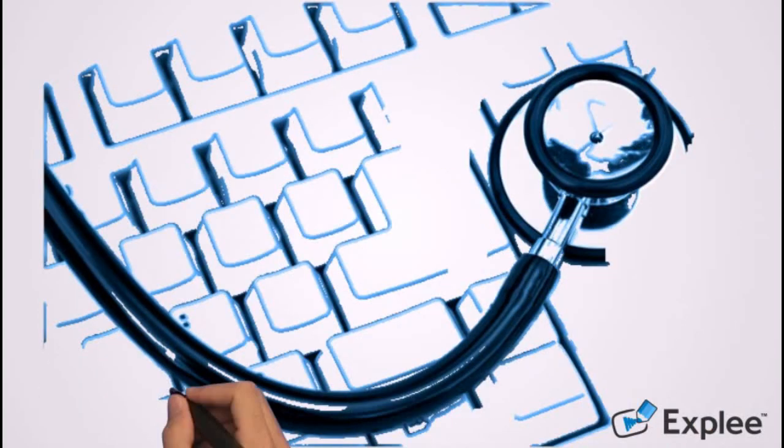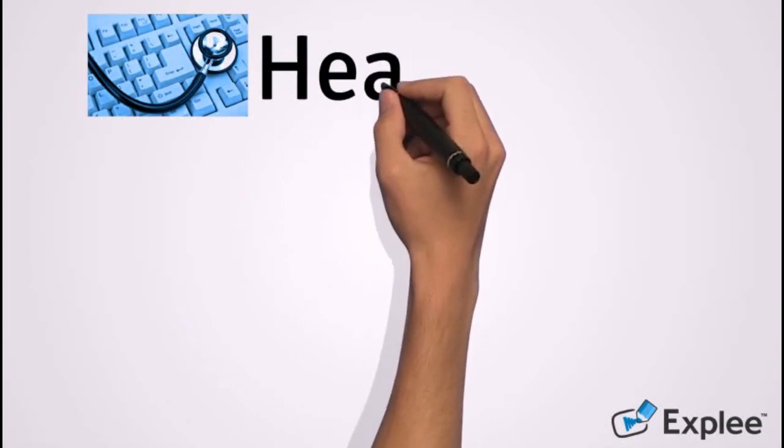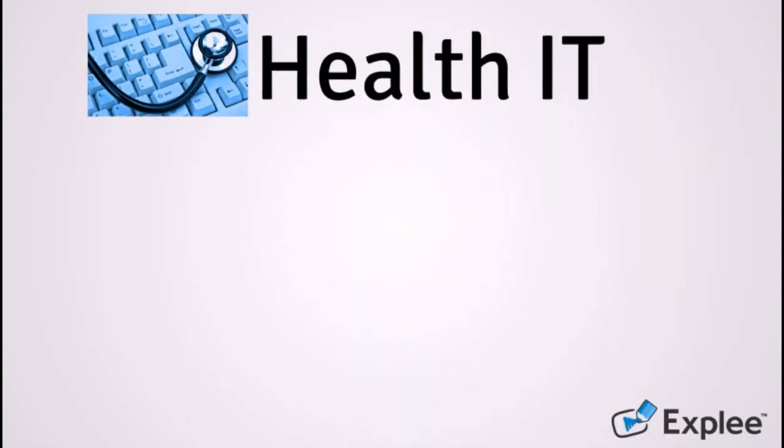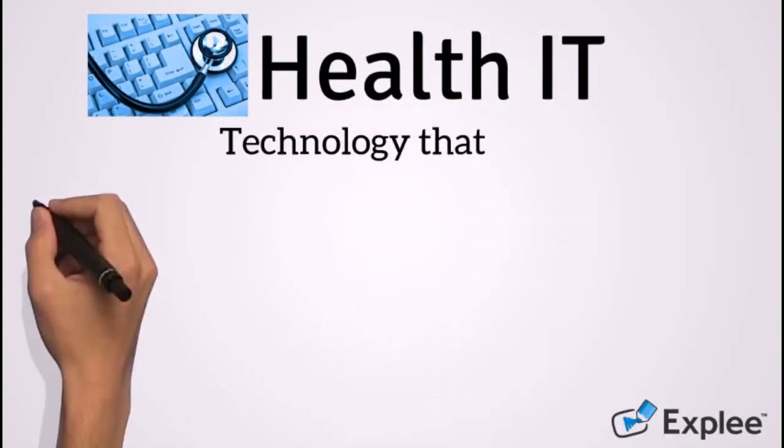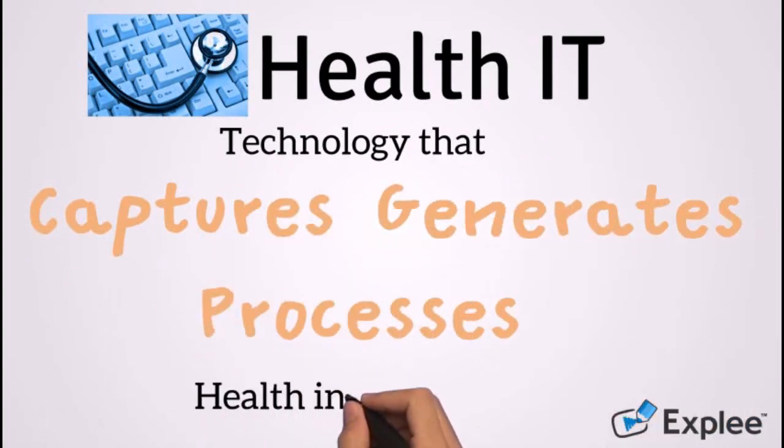Anyways, moving on to HIT, or Health IT, or Health Information Technology, it's a blanket term that refers to all the technology that captures, processes, or generates health information. It could be an electronic health record or a mobile app or even a barcode reader. Everything that performs either of these functions is an example of health IT.